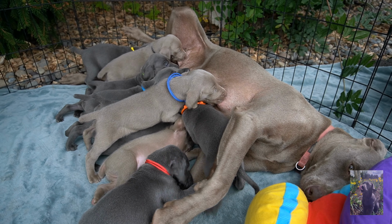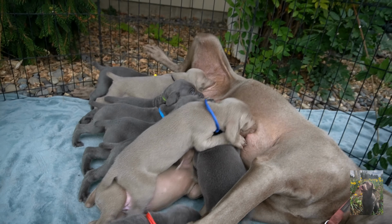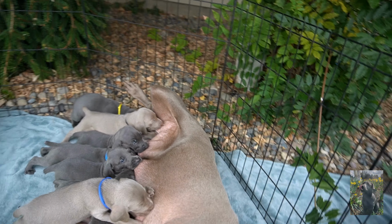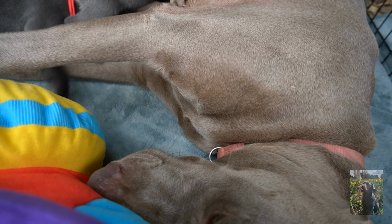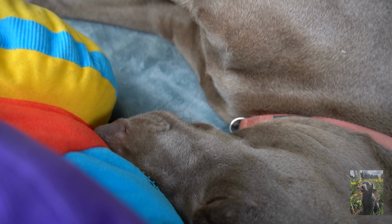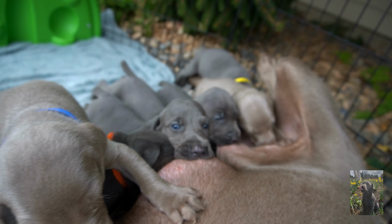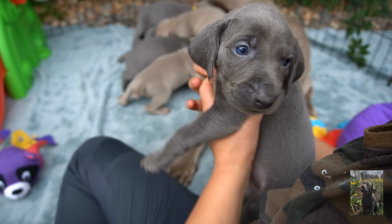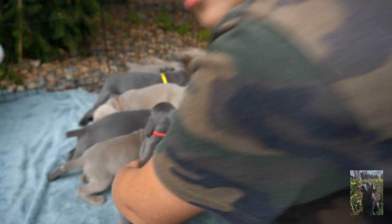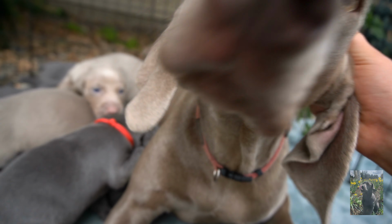The puppies are taking so much space now. Luna, don't worry. It's okay, Luna. Can you hold the puppy? It's okay.